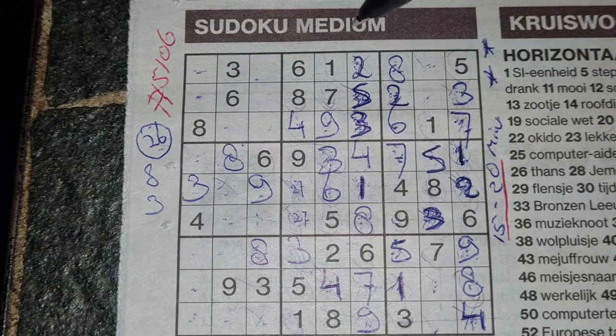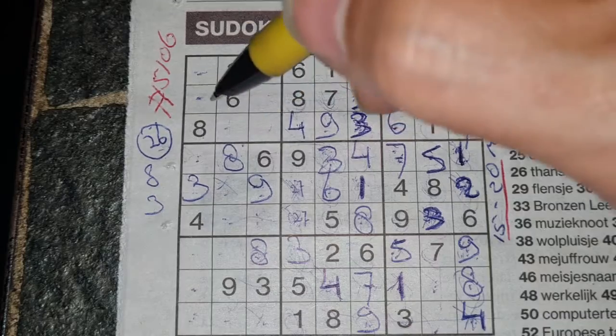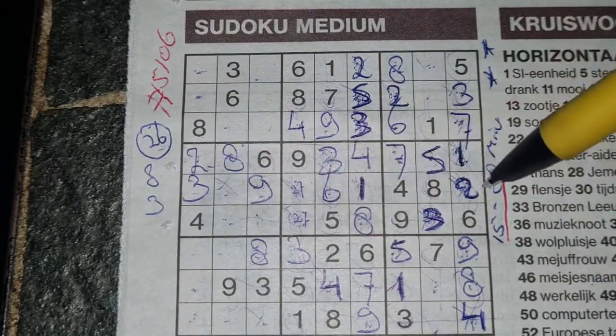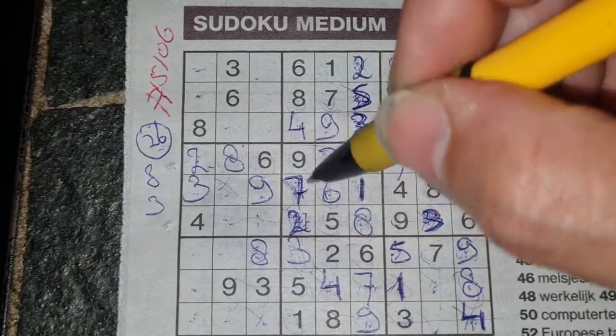I need to wait. How about this box in this row? One missing number in this row for number... the 1, the 2 is missing. 2 and a 7. Now we have a 2 there in the middle row, so this box can't be 2 anymore. That box should be a 2 and this box should be a 7.